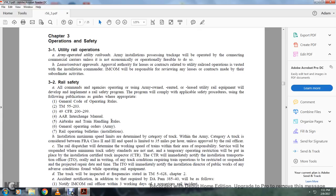Air Brake and Train Handling Rules, General Operation Orders, Army Rail or Operating Bulletins, Installation Maximum Speed to determine the category of track within the Army. Category A track is considered to be between the FRA classes 2 and 3. Speed limited to 35 miles per hour unless approved by the rail officer. The rail dispatcher determines the work speed of the trains within their area of responsibility.